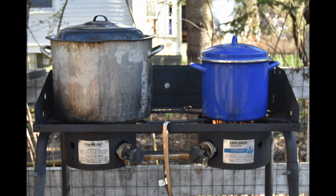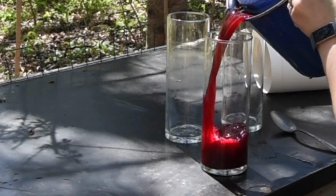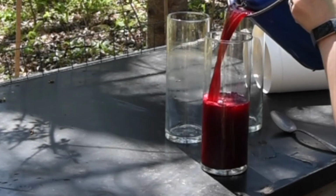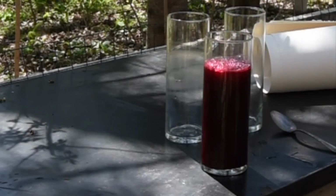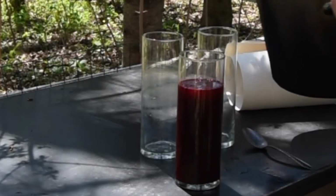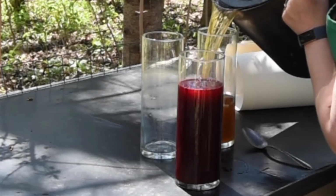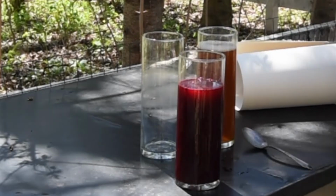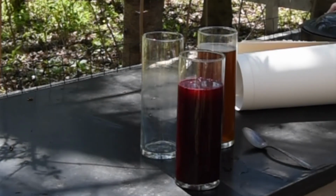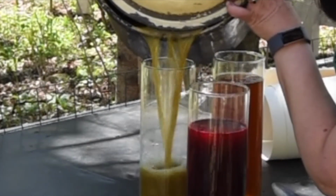So I fired up the stove this weekend, and you will gently boil the materials for about an hour, depending on what you're using. Harder or woody materials require a longer amount of time or sometimes pre-soaking. So with my process, I'll then take the dyes and pour them into vessels. I like to use glass so I can see what the colors are. So you can see the first one I poured is cochineal. The second there is the silver maple. And then this is the goldenrod.